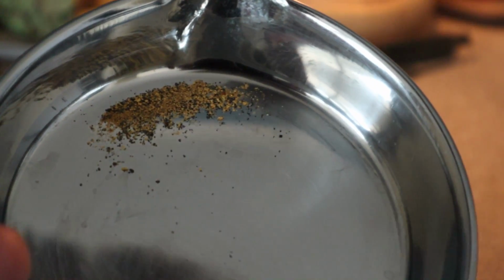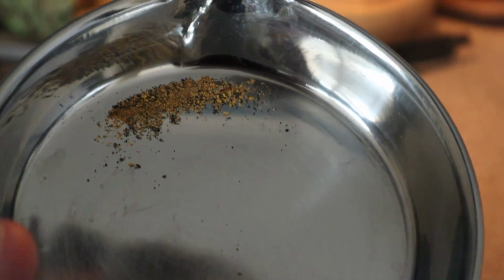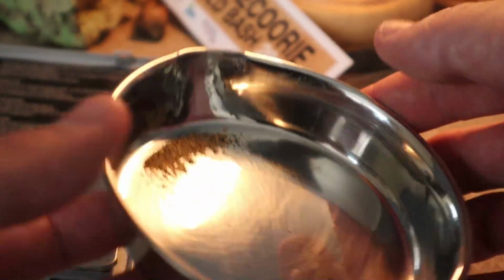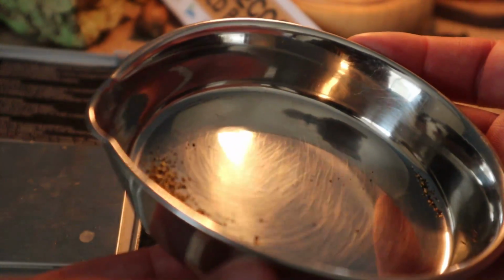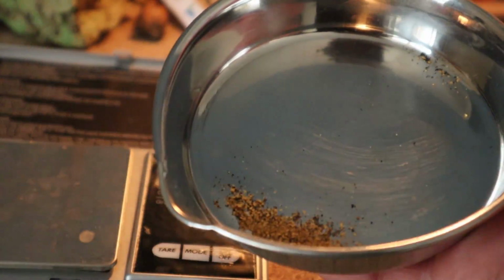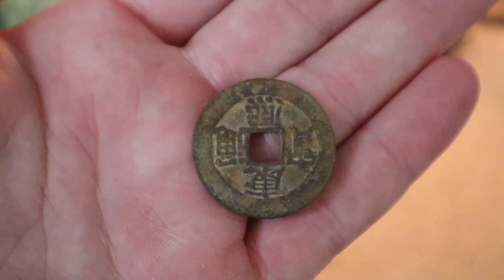This is the gold that we got, all cleaned up. Well, mostly cleaned up. There's a few specks of black sand in there, and it's in a brand new little gold pourer, stainless steel, handmade by Hamish, because he got sick of seeing me struggle with my Tupperware. And of course we've got that amazing Chinese coin.